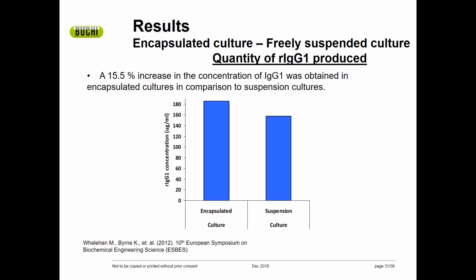So the research wasn't continued on further, but in that case, you would just increase the media load, and hopefully more product would be produced. But it is just an example of one of the uses of the technology itself.